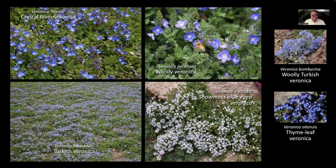I do want to bring out the fact that there's two other Veronicas that are in the trade, woolly Turkish Veronica or the Veronica oltensis, the thyme leaf Veronica. Both of these are fabulous plants, but they're suited to rock gardens because they're not going to grow and spread. They're going to be these real small little treasures. So put them in your rock garden, not in your front yard.